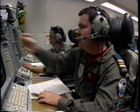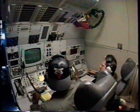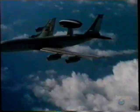In the windowless cabin of the aircraft, Tactical Director Joe McMillan commands 13 highly trained personnel. They play a key role in NATO's efforts to keep the lid on the Balkan tinderbox. TD, pilot, we're at max indicated airspeed.